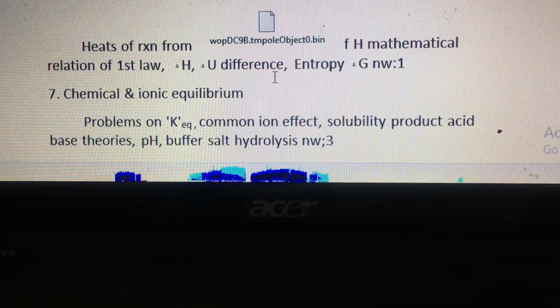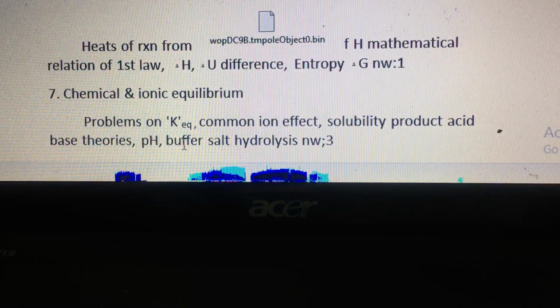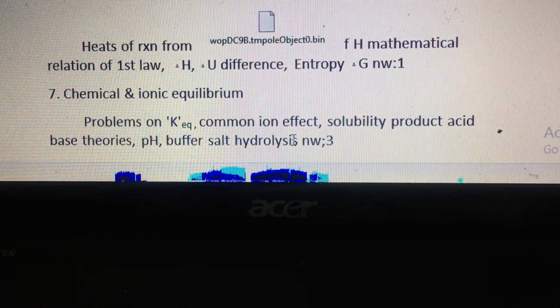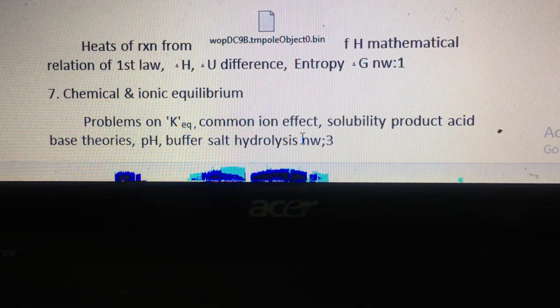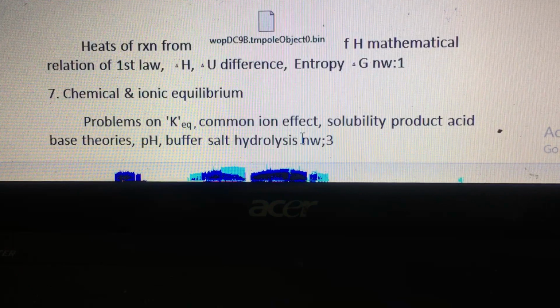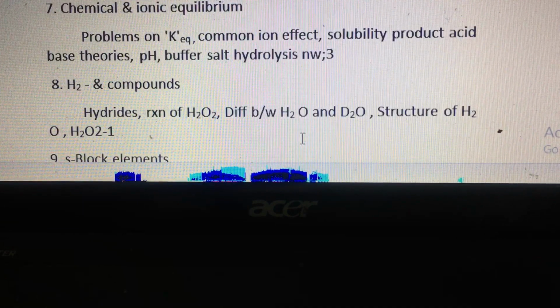Chemical and ionic equilibrium. Chemical equilibrium, Le Chatelier's principle. Ionic equilibrium: you should know about the simple acid-base theories, problems on pH. Especially you can expect a question either on buffer or on salt hydrolysis. Solubility product, common ion effect. If you know this, you can expect 3 questions in NEET 2019.